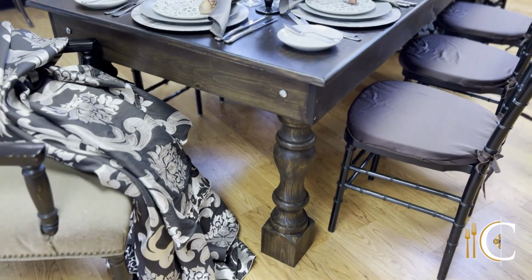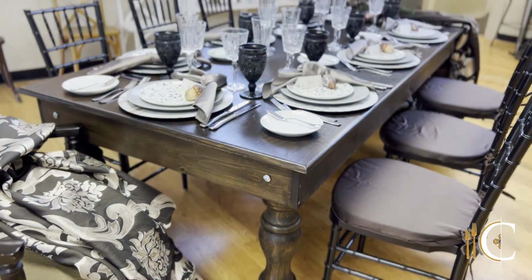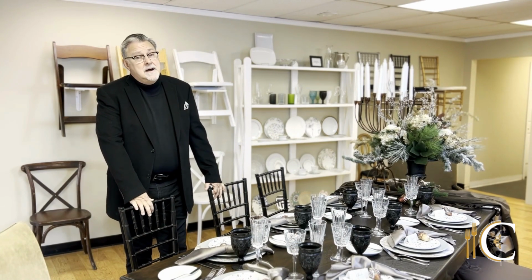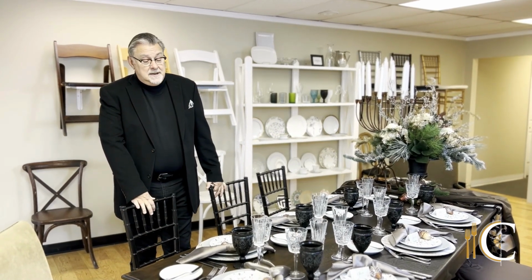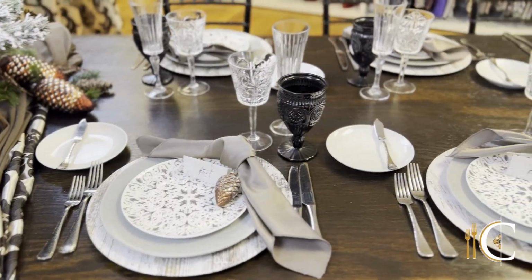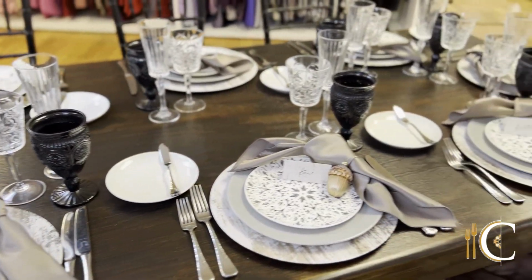So we've showcased one here. The legs fold up underneath. It is a Tuscan oak color, very pretty for any of your indoor or outdoor needs. We absolutely love it. They've also got some new Birchwood Chargers on the table. It just looks really great.